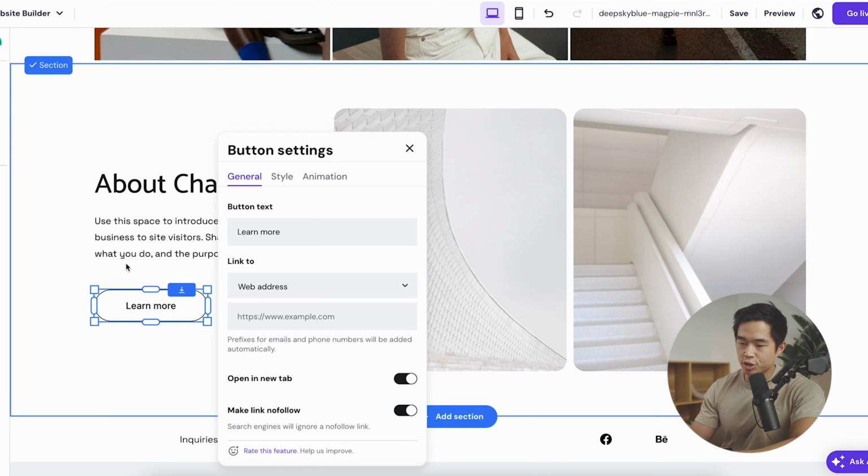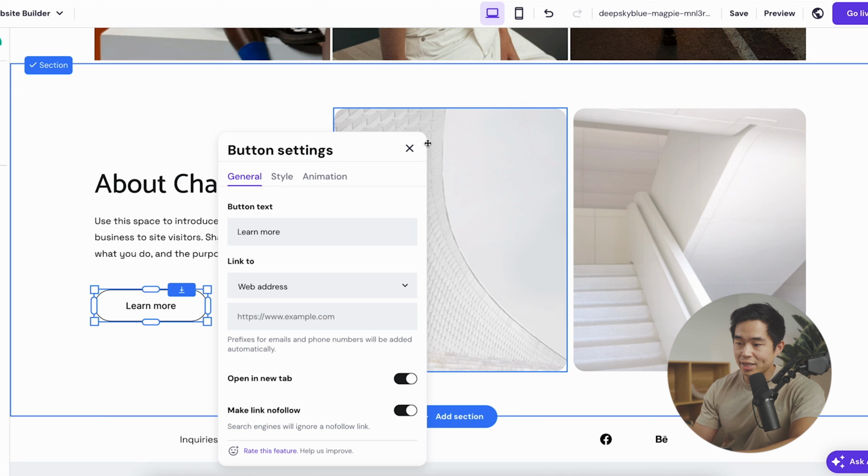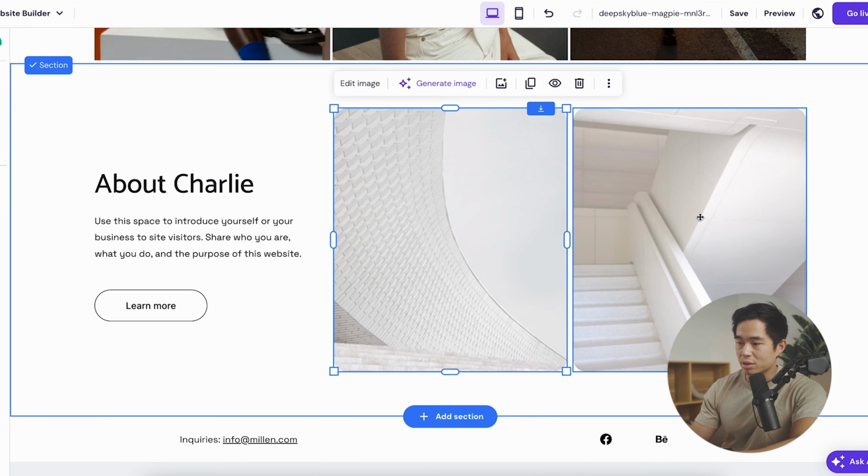We can change this color too if we want, change the text, change where it goes to. We can have it open up in a new tab or not. We can change the style of this button as well as the animation, but I'm just going to leave it as is. And of course, we can change these two images as well.